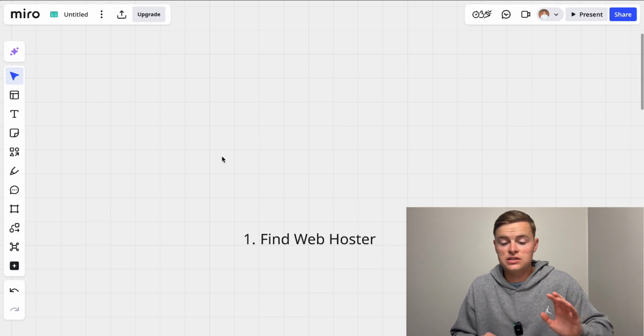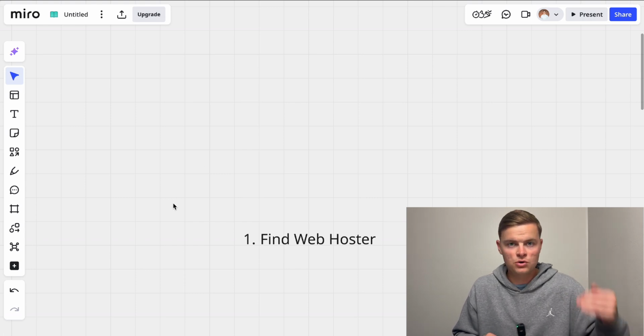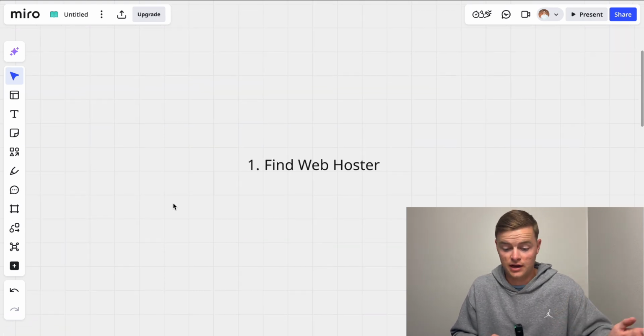So that's the first thing is if you're a real estate investor and you don't know a lot about development, web design, anything like that, Carrot is going to be your go-to. It literally is an all-in-one, one-stop shop. It's going to save you hours and hours and hours of time. We do it for all of our clients as well as ourselves, so take it from me.